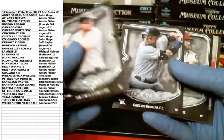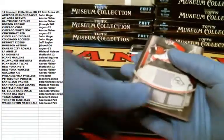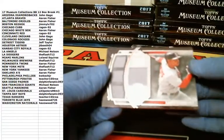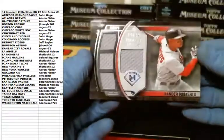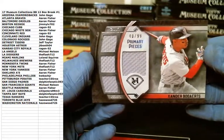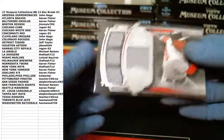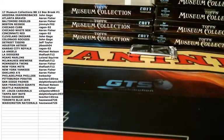You got Ichiro, 82 of 99. Stanton, Carlos Gonzalez, Bryce Harper. And Xander Bogaerts, 40 of 99, primary pieces. Quad relic going out to Jimmy LV 702. Red Sox.